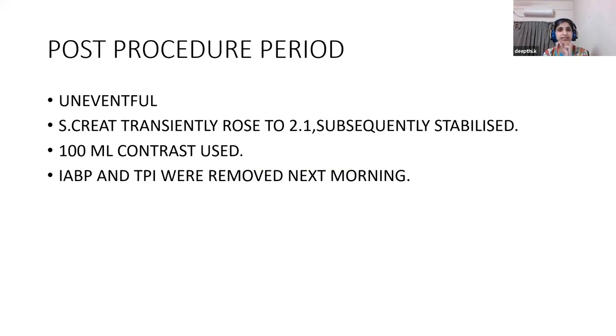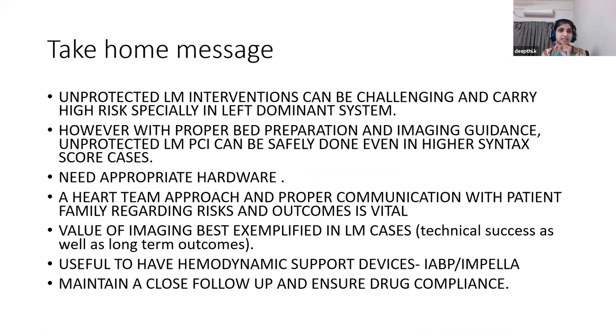Creatinine transiently increased, but subsequently stabilized. We could manage it conservatively. And overall around 100 ml contrast was used. IABP and TPI were removed the next day. And now it is 1 year since the time of the procedure.